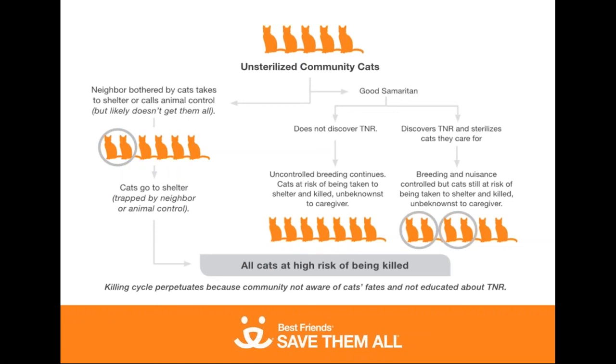A lot of times people think it's just a grumpy neighbor who picks up a cat and takes it to the shelter, or it's animal control coming out and being scary and taking animals to the shelter. But it also shows that sometimes it's a good Samaritan who has either not been doing anything about TNR in their neighborhood and the cats are creating more and more nuisance issues, or someone who has been doing TNR, but they still have a lot of cats in the neighborhood, and the person who's been feeding the cats doesn't necessarily know what to do about the cats that are there. So even in the best situation, cats can find themselves in the shelter.